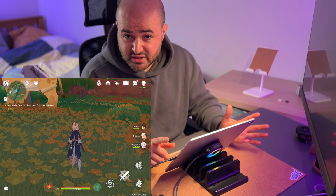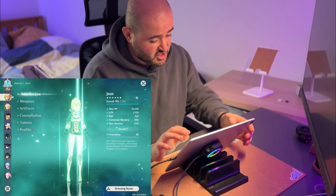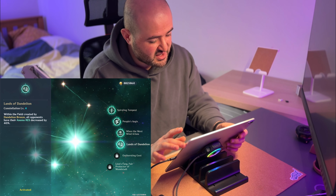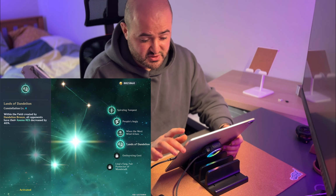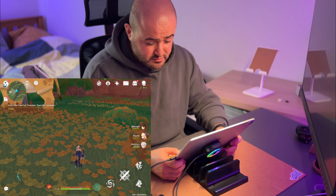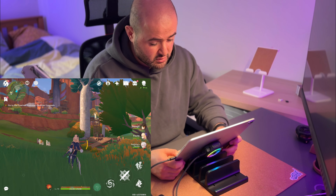I got the free Jean that they offered us from the standard banner, the gift that they've given us. So my Jean at the moment is C4, and I really wanted a C4 because it gives me the enemy resistance decreased by 40%, because I am a Kazuha stan here. So now my Kazuha is gonna be... Oh, did you see that?